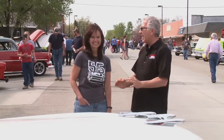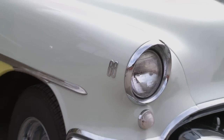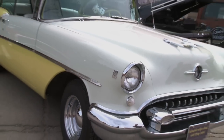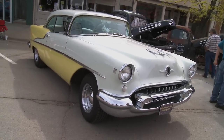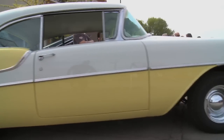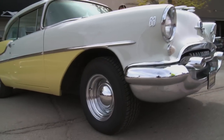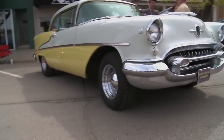You said Rocket 88 with such passion. Why do you say it with such passion? I just love it. This is your car then? As soon as I saw it, I wanted it. Really? So your husband has nothing to do with this car in ownership? No. You thought twice about that. Why'd you think twice about that? Well, anytime you're married, you know. But this is a sweet car.